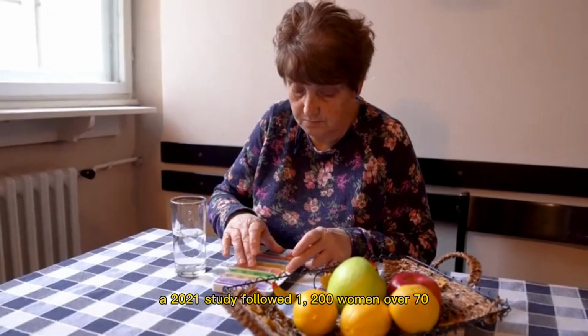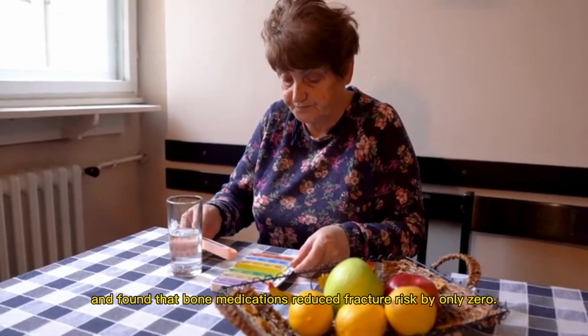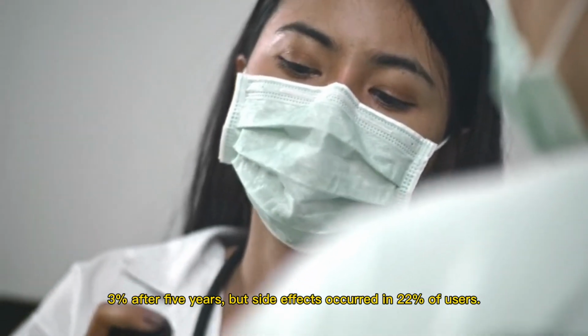A 2021 study followed 200 women over 70 and found that bone medications reduced fracture risk by only 0.3% after 5 years, but side effects occurred in 22% of users.